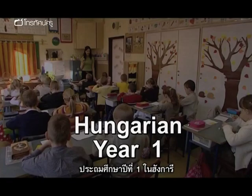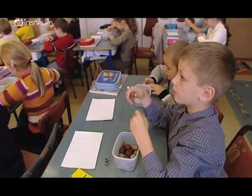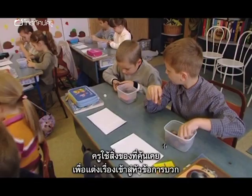When the children are aged 6 to 7, they start in year 1 of the main school, equivalent to our year 2. Their class teacher teaches all the subjects, including maths. Here she's using familiar objects woven into a story to introduce addition.